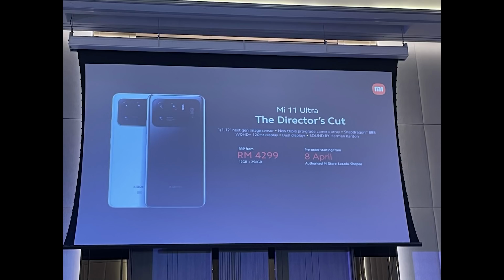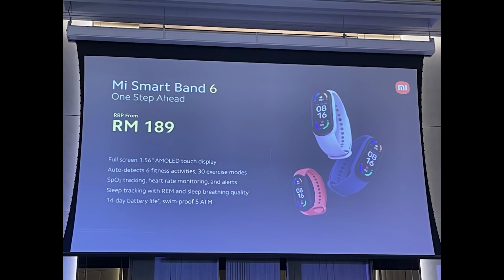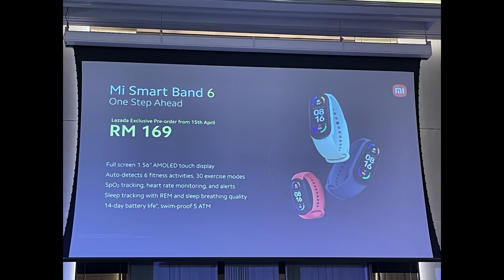You'll be able to pre-order this smartphone at authorized Xiaomi retailers nationwide, as well as online at Lazada and Shopee from the 8th of April 2021. The smartphone will come in two colors, ceramic white and ceramic black. Alongside the Mi 11 Ultra, Xiaomi also announced that they will be putting their brand new Mi Band 6 on sale for 189 ringgit. But if you pre-order on Lazada on the 15th of April, then you can get it for 169 ringgit instead.